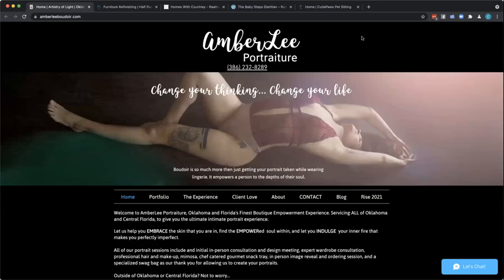And then I would move the text, change your thinking, change your life. And then this second line, which is actually my favorite, boudoir is so much more than just getting your portrait taken while wearing lingerie. It empowers a person to the depth of their soul. I absolutely love that. So I would move that to right below the picture so that it's the first thing that they read, but that it's not distracting from that beautiful picture there. So that's one of the very first things that I would do.